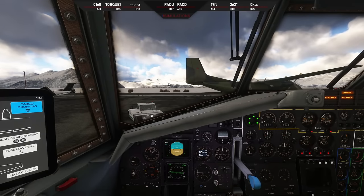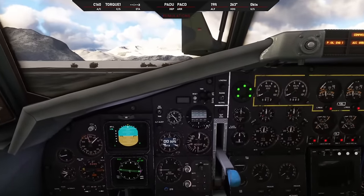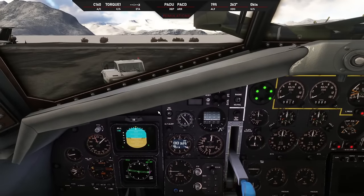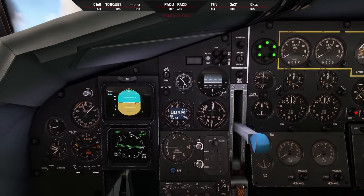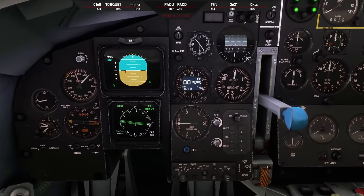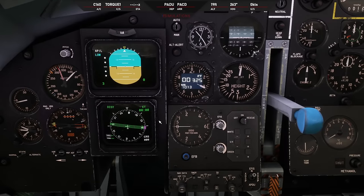Appreciate you. Okay. Now, I need to come down here and rebind this view. We're going to have to bind an instrument flying view. So I've got to bind an extra view here real quick. This is going to be our IMC panel right here. And I'm going to save that as that view.